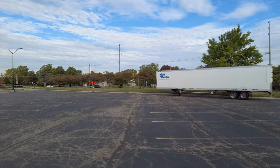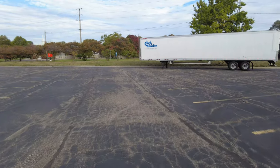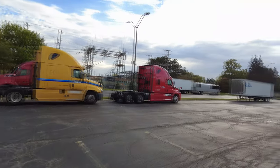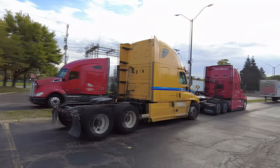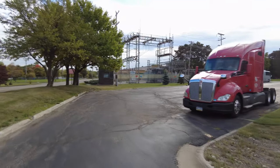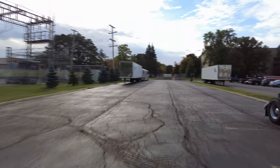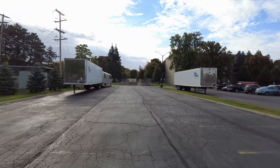But what we're looking at, there we go. Okay, showing the trailers and the trucks here and the bus. We have a unique situation at this venue where we back down into a square little parking area that is a pain in the tush. Oh, I can't express enough how much of a pain in the tush it is. It's right straight ahead of me there.